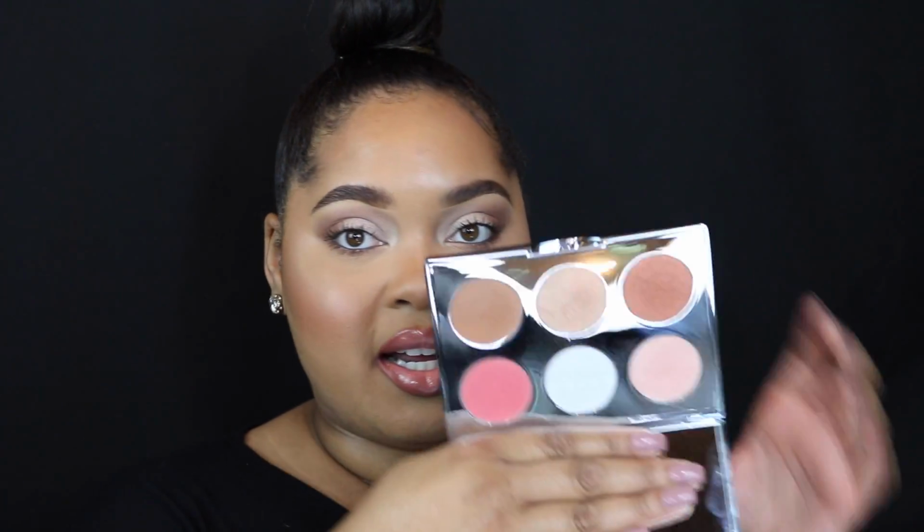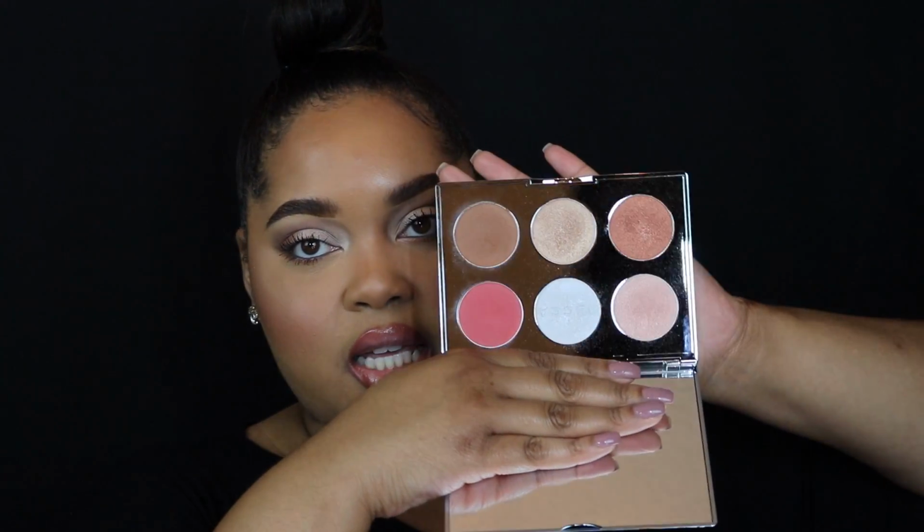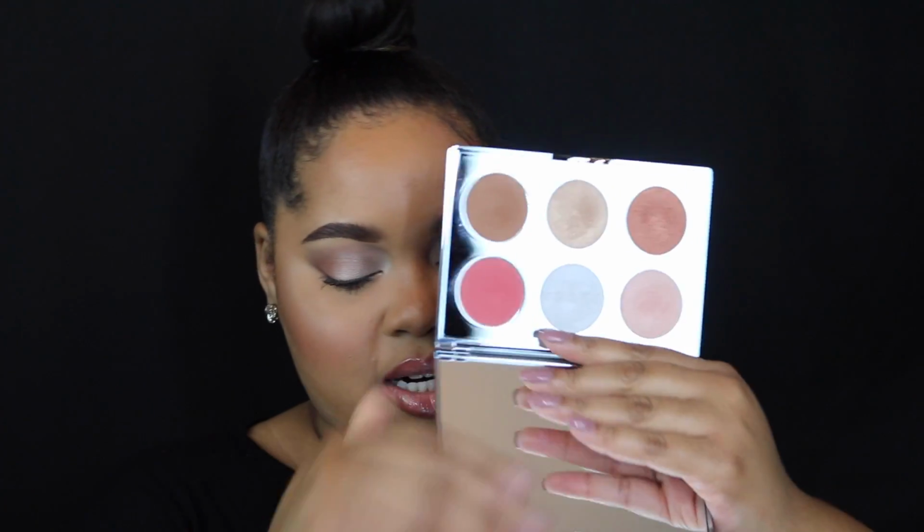Again, the packaging of the actual palette is the same as the box, and it is mirrored as well. And then when you open it up, again, this really big nice mirror, and here are the products. So it's 6 products in here. I'm trying not to blind y'all so hard. I'm just turning it towards me.